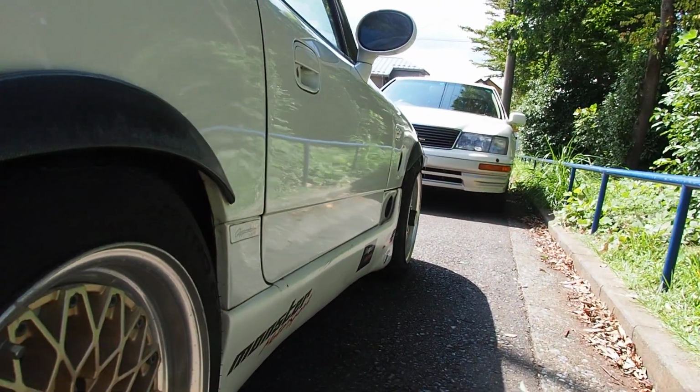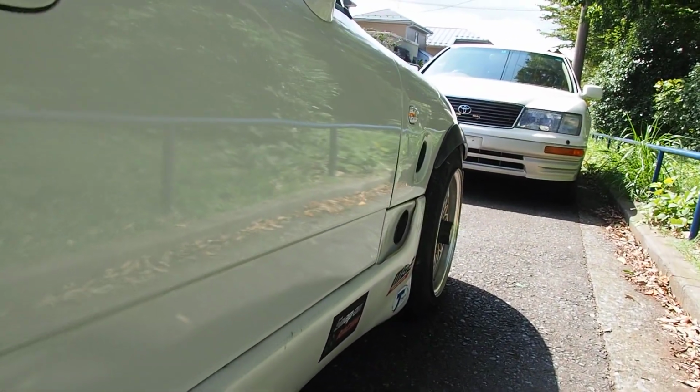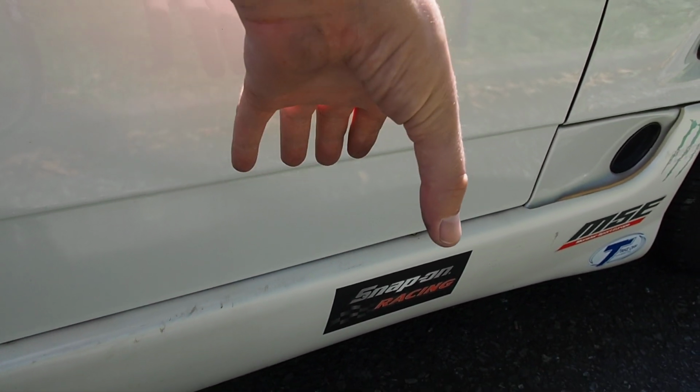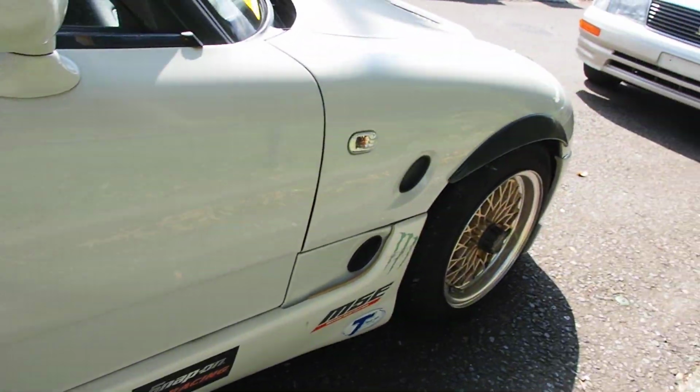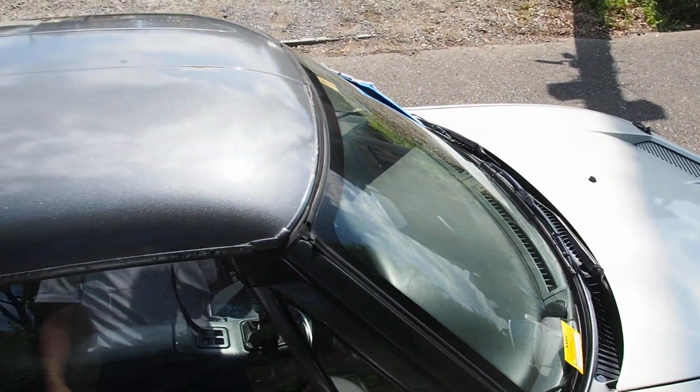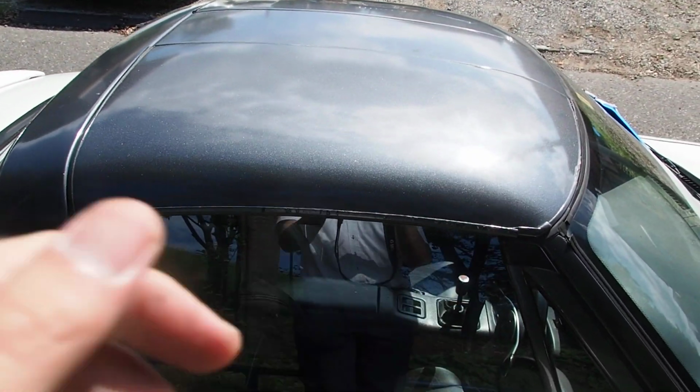Going down here you can see some of the paint wave, and then there are foot marks here from getting in and out of the car. The car has pretty high sills on it, so yeah, it's a bit of a challenge to get in and out of because it's a small car with high sills. You can see more of that bubbling.